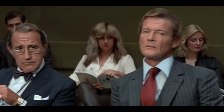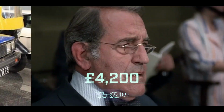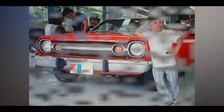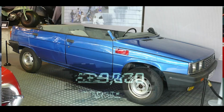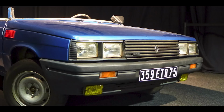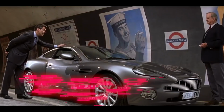It shows just how unpopular this car is, as when it was put up for auction in 2008, it only sold for £4,200. That's quite a way off the £5 million a DB5 from Thunderball fetched in recent years, or the more humble Hornet we mentioned earlier that sold for £89,000 in 2017. The Renault 11 is so bad that when Car and Driver selected the road legal version as its 1983 European Car of the Year, they decided to issue an apology 16 years later. But it's not the most terrible car on our list. That honour goes to our number 1, even though there is a twist to this one's story.